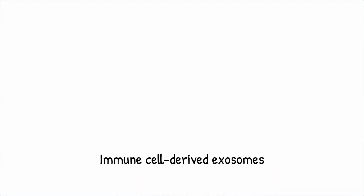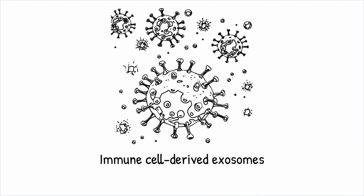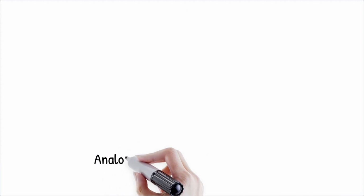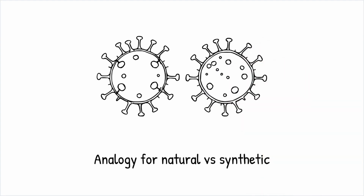Example: exosomes released by immune cells, such as dendritic cells, play a key role in coordinating immune responses by delivering antigens and signaling molecules to T cells. Analogy: natural exosomes are like encrypted messages securely delivered between cells, while synthetic exosomes are engineered to deliver specific, high-priority messages with greater precision.